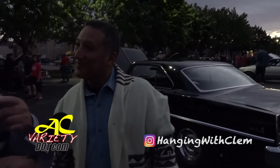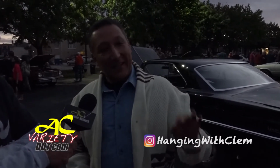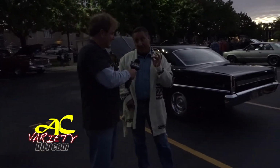For the folks at home, tell them the history of why you're wearing that sweater. Well, I got into law enforcement because of the show. I always wanted to be the police. So I became the police. Very good. I found this car in Chicago Ridge, but it wasn't like this. It was in an apartment building. I hope the owner is watching. I had it for approximately 16 years.